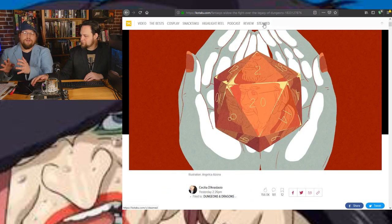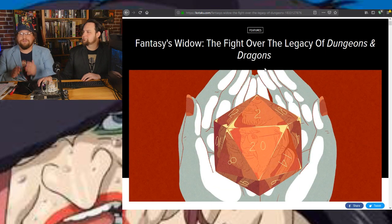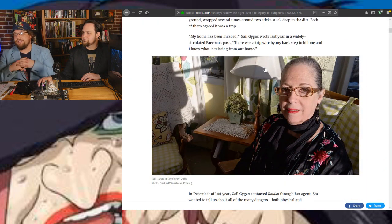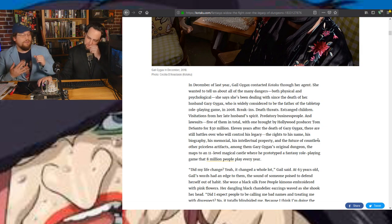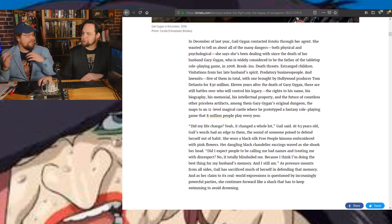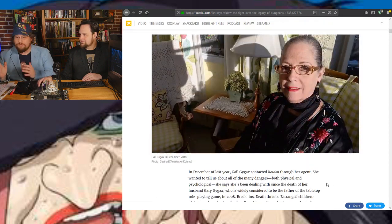And then this article here is very, very long, but it's definitely a good read. It's about Gary Gygax's wife, Gail Gygax, and dealing with all the things that have happened to her since Gary Gygax died, including people suing her, people trying to break into her house to steal memorabilia, death threats, estranged children, all kinds of crazy stuff, as multiple companies try to gain a hold of all of his original IP. She's just been going through this crazy, crazy world.